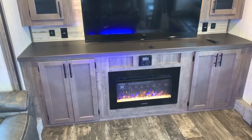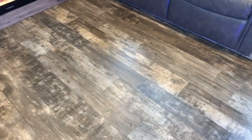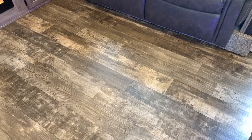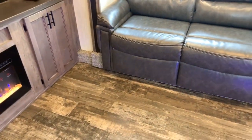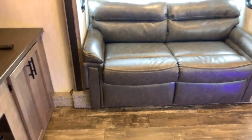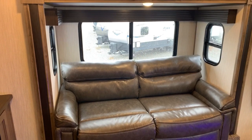I got that going. One thing I've noted up here, no carpet. Just trying to make it easier to maintain. It ages less than carpet, of course. So it's pet friendly as well, spill friendly. Just trying to make it more user friendly. Again, it's a mirror image. Both sides have this trifold sofa, windows.